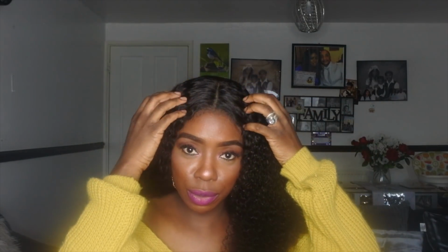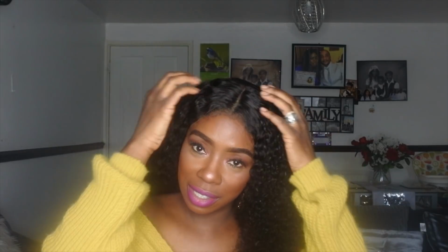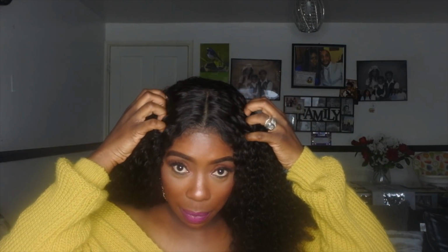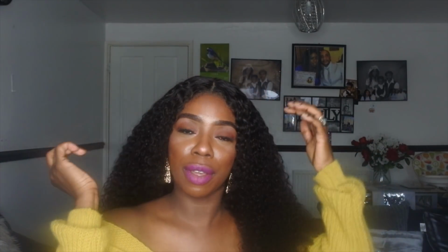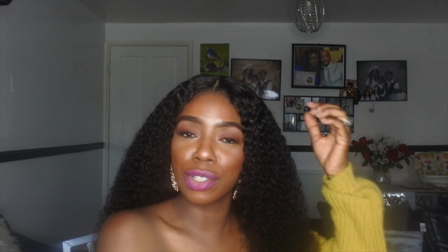It's a lace frontal as well. Very nice. I've had the knots bleached, and the parting goes back quite a bit, which I love. As I always say, I love a parting that goes far back, and so it does that for me. And yeah, this hair is just gorgeous, guys.